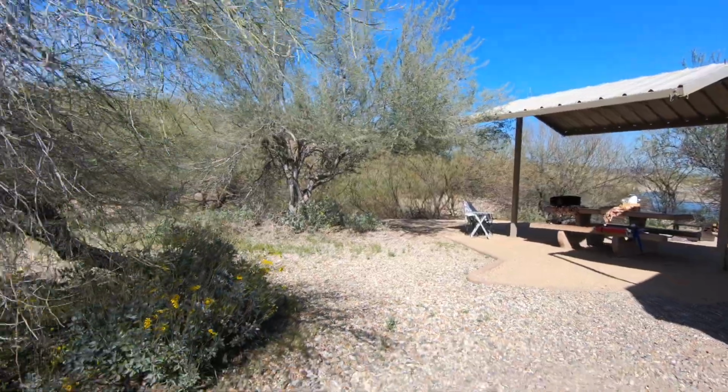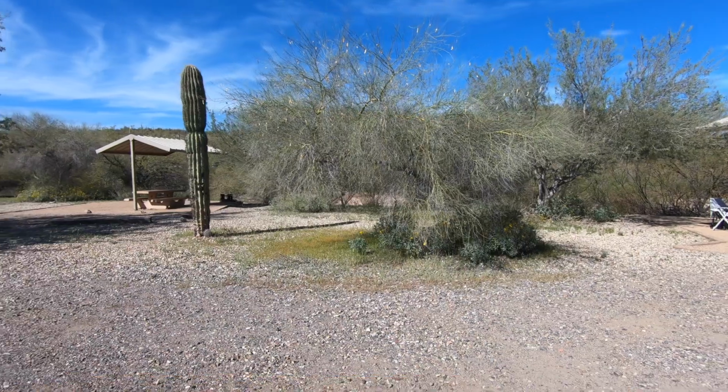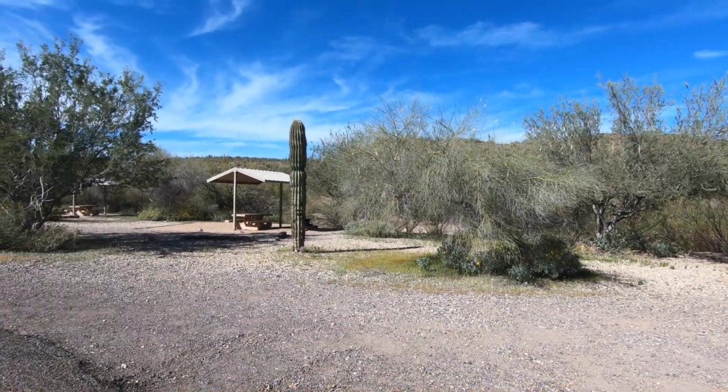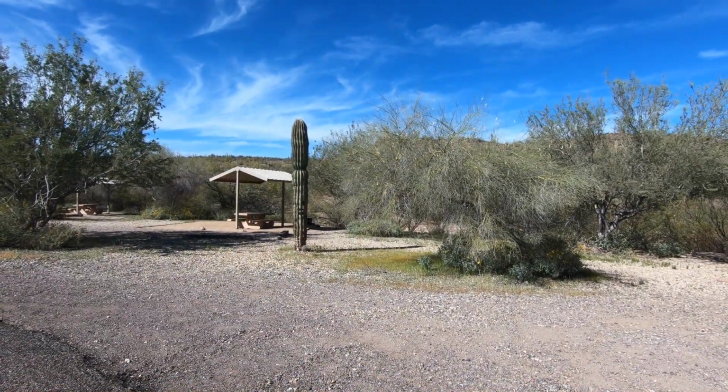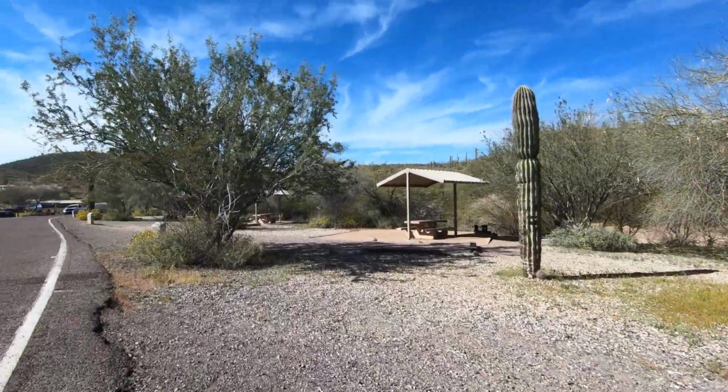So Tammy and I decided to take a little ride on the quad and go around the loop, and we'll show you some of the other areas here. We're going to take a little ride up to Bajada Loop in just a second and show you around up there.